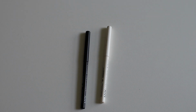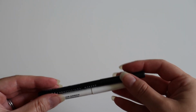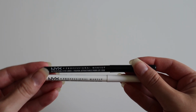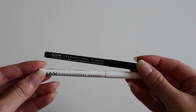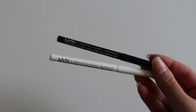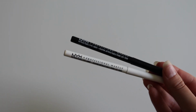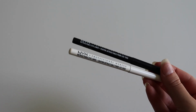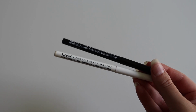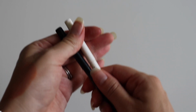And now my last two are items that I am going to be keeping. They are my NYX retractable eyeliners. One is simply in the shade black and one is in the shade white. These I find can really extend some of my looks. If I add a black liner to an eye look, it looks completely different. And if I add a white, it can really open up and brighten the eye area. So I am going to be keeping these for the time being, and they are just really great retractable eyeliners.